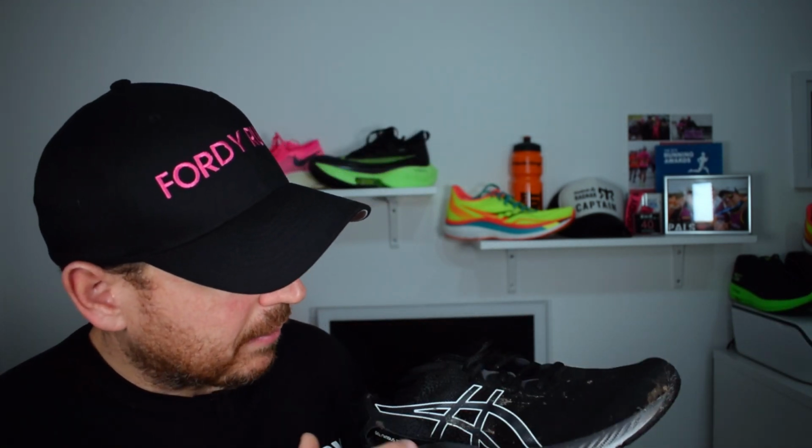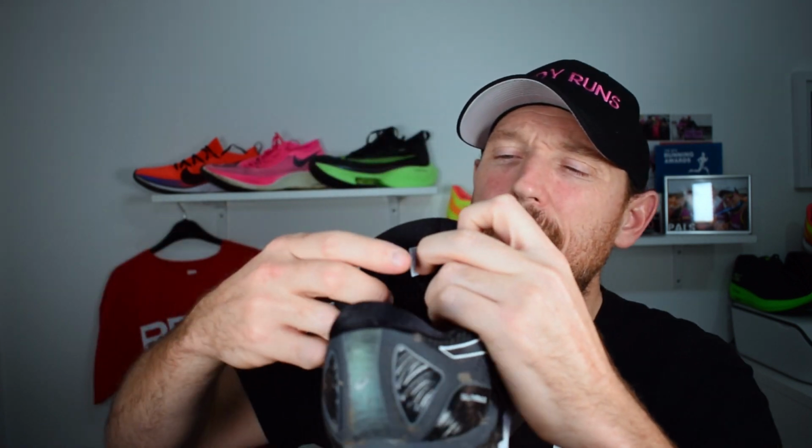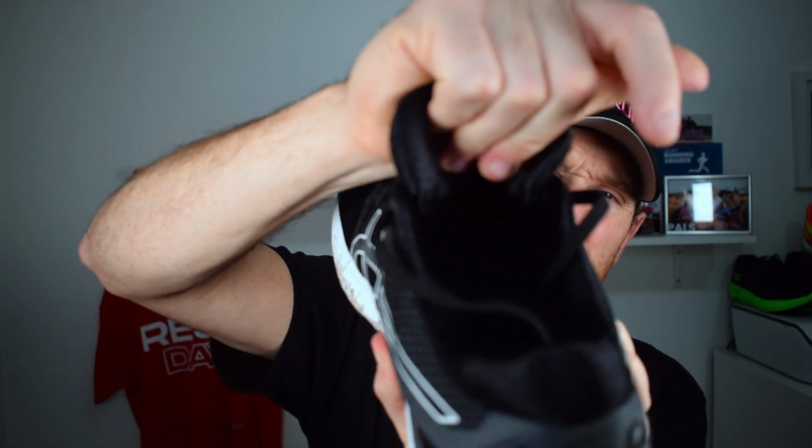They've mucked about with some of the overlays, the tongue, and I've got to say, I think this is one of the thickest tongues. Let me know, do you know of a shoe that has a thicker tongue? I mean, look at it. It is massive, and it is really, really thick. Look at it. It's massive. Anyway, let me know in the comments, do you know of a thicker tongue?